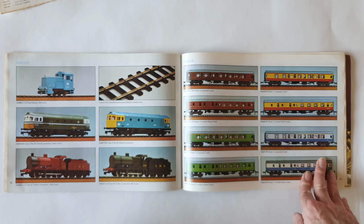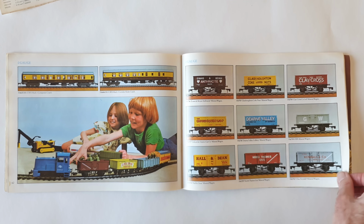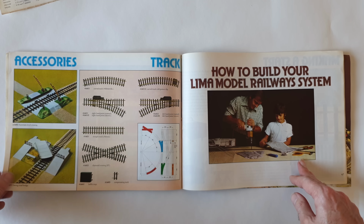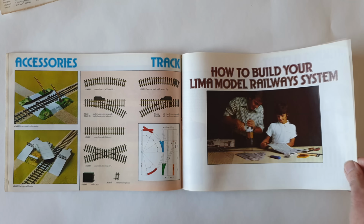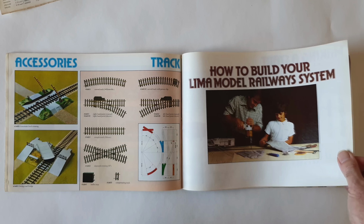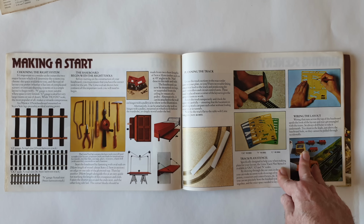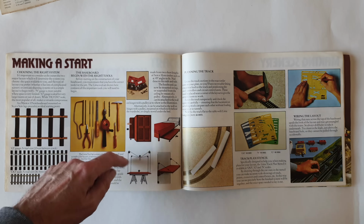So we have a wee shunter, a couple of 33s and a couple of 4Fs. And some coaches, wagons, some accessories. How to build your Lima Model Railway system. Okay. Yeah, all the usual ideas. Behind the wardrobe, under the bed, fold away shelf or suspend from the ceiling. Yeah, you try and engineer that.